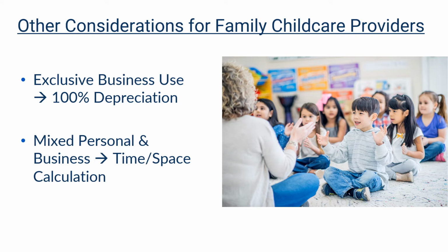Second, family childcare providers can deduct the depreciation on their homes. Home depreciation is based on the value of the home and any renovations minus the value of the land. The best way to determine the land value is through your local assessor's office and then subtract the amount from your total value. For example, if you purchased your home for $400,000 and the assessor valued the land at $75,000, then your total depreciable amount would be $325,000.